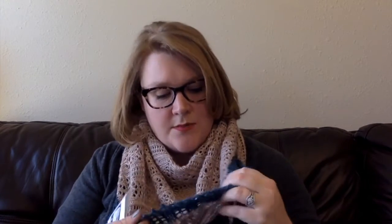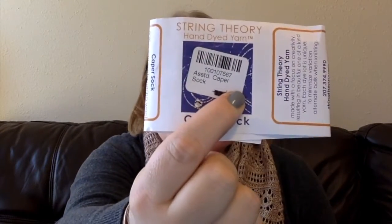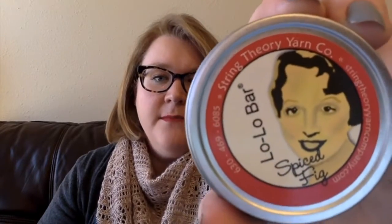So that's the main color of the shawl. And then this blue color, which ended up being a lot more tonal than I expected, but I'm really pleased with. And it is now completely covered in cat hair, thanks to little Lucy right here. This is out of String Theory hand-dyed yarn. And I got it at String Theory, what is it called? It's a yarn store in Glen Ellyn, Illinois. String Theory Yarn Company. Sorry, it's written on the Lolo bar that I got there. Give them a call. They're fabulous. Which is a heavier fingering weight. It's a heavier weight than the narwhal, but it is an MCN blend, so merino, cashmere, nylon.